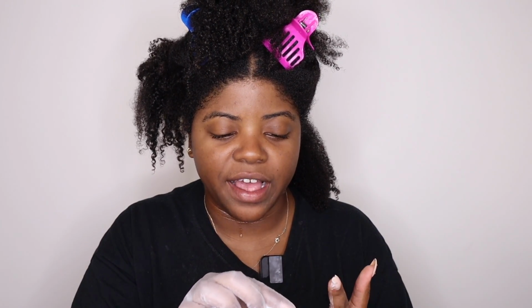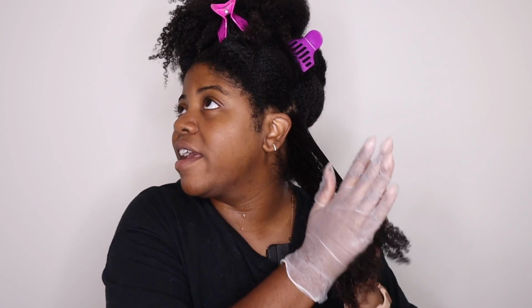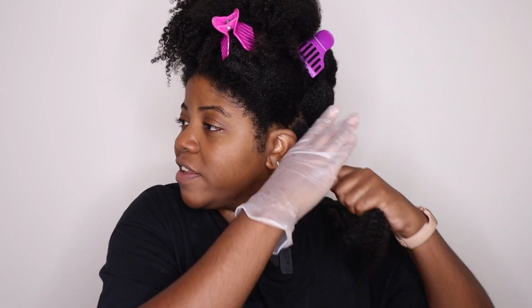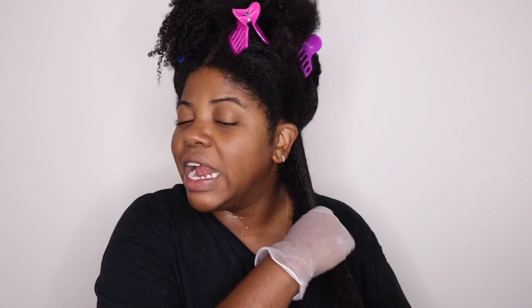It doesn't have much of a smell in my opinion, which actually sucks. I feel like TreLuxe is known to have very good smelling products, at least good smelling to me. Like I love the smell of their leave-in. Smells like Thanksgiving, smells like pumpkin pie. It smells very cinnamony. This doesn't really smell like anything to me. I don't think it's necessarily fragrance free. I just feel like the smell is just very light.